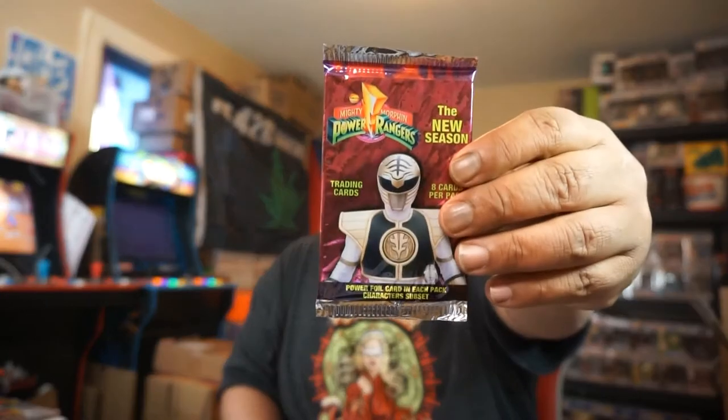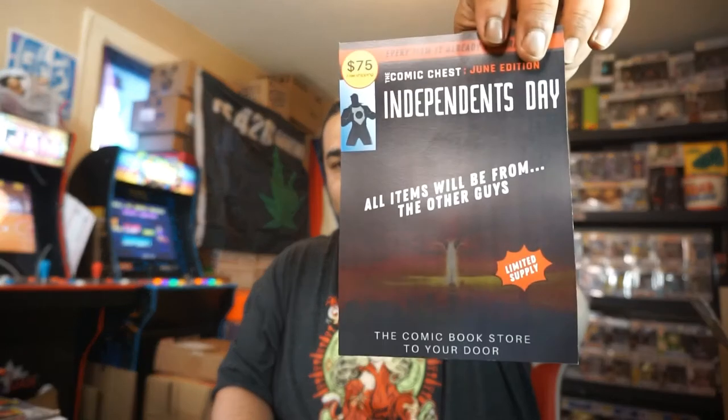Thank you very much for being an awesome company. You guys are great. And then we have a pack of Power Ranger trading cards. These are pretty cool. The new season, the White Ranger on that bad boy. And then we got another card that says the submarine. This is like a first cover type card. Those are pretty cool as well. And this says coming soon, coming for June's edition, Independence Day. All items will be limited supply. The comic book store to your door. Check that out. Definitely gonna go for that. It says $75, but we're still gonna go for it.